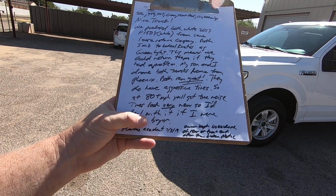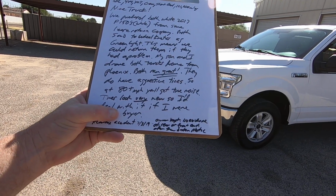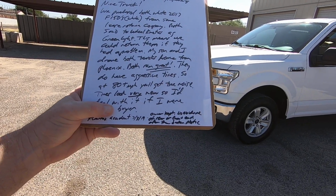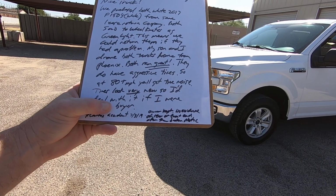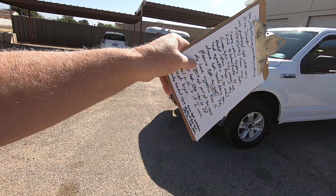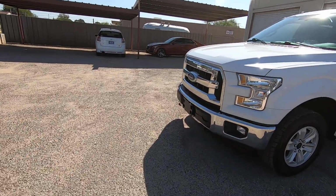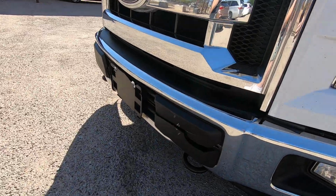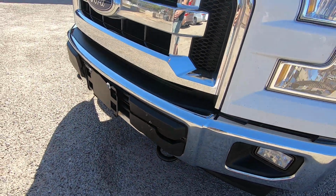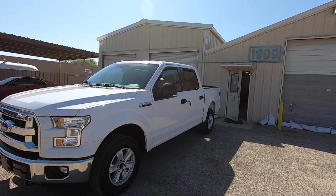Carfax accident on this one, 7/3 of 19. Owner retained it, so it wasn't bad enough to get rid of the truck. We can find no evidence, front end or rear end, of any paintwork. The fenders and the hood are all original. The front bumper's original. It might have just tapped somebody and done that little plastic insert. That's probably what it is. The rear bumper looks original. There's no paintwork on this truck at all.